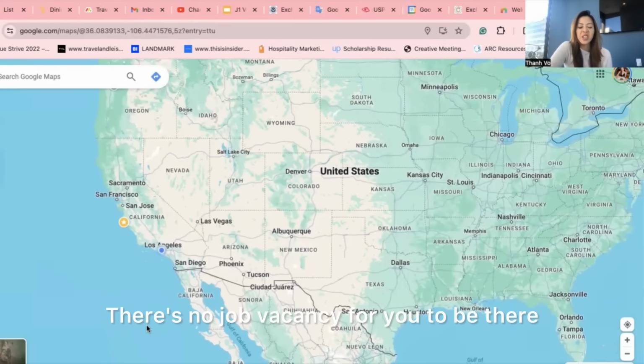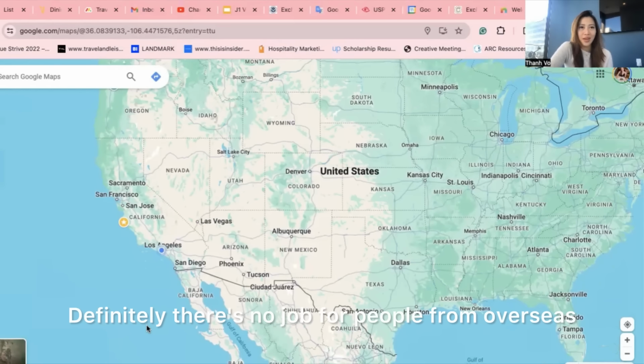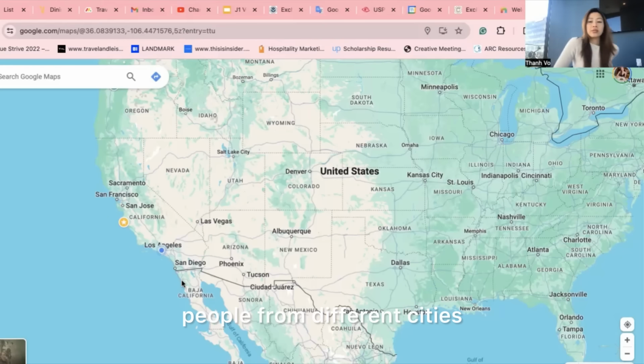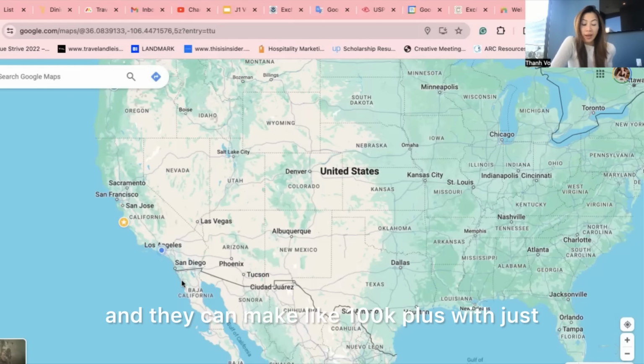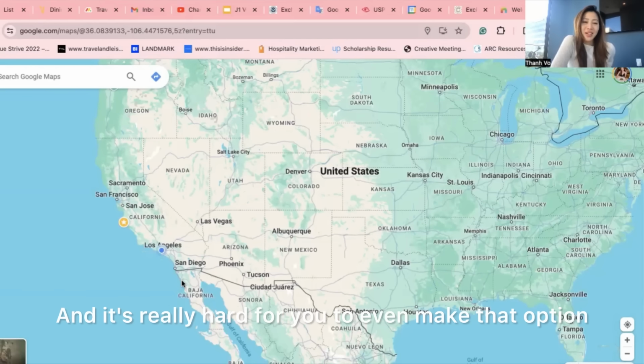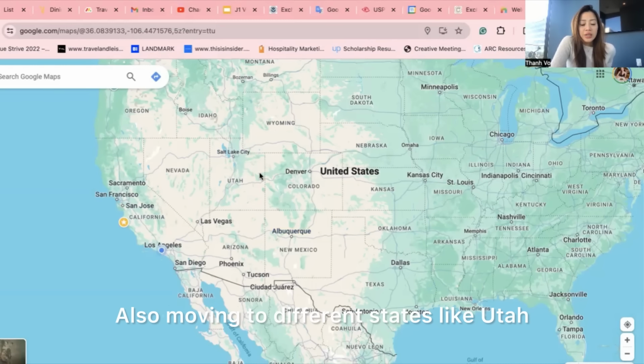But then the thing is, Las Vegas is a big city and a lot of people go there for work. There's no job vacancy for you to be there because it's the money flow. A lot of people go there as tourists. Definitely there's no job for people from overseas. But who knows? Depends. Like I said, people from different cities or states in the US move to Las Vegas for work, and they can make like 100K plus in just 3 months in summer. And it's really hard for you to even get that option.